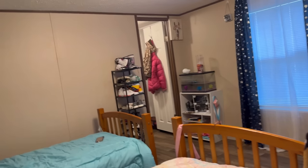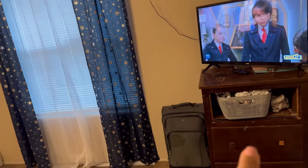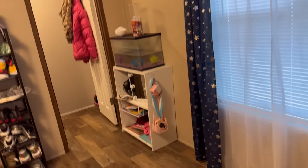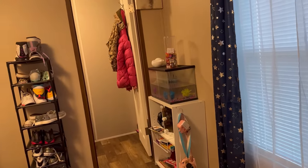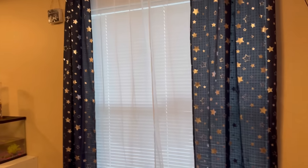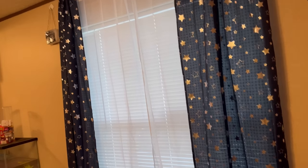They have bunk beds, but they wanted them side by side, so that's what we're doing. They need a new shelf in their room too. I've been looking, so I do plan on getting them one of those. They haven't hung anything up in their room either. Their window is a lot bigger in here than the other girls' room. I think their window's 10 inches bigger than the other room.